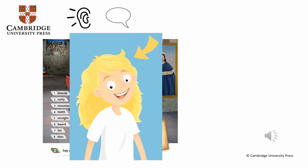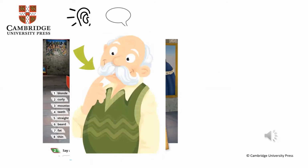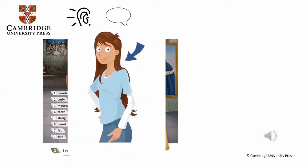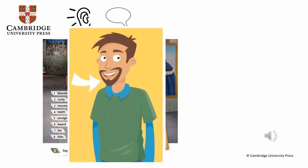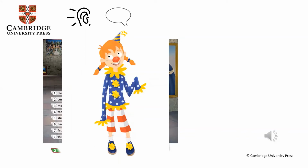1. Blonde. 2. Curly. 3. Moustache. 4. Teeth. 5. Straight. 6. Beard. 7. Fat. 8. Thin. Great job.